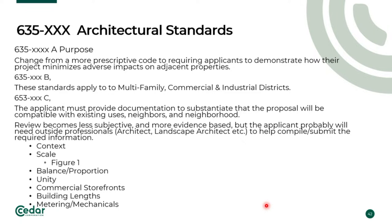There's all kinds of things just to break that facade up so that it isn't just one continuous wall. And then metering and mechanicals. Try to get them set back so at least from the street side they're not visible. Maybe there's a parapet wall, or maybe there's something else, but get them back so that they don't detract from the downtown.